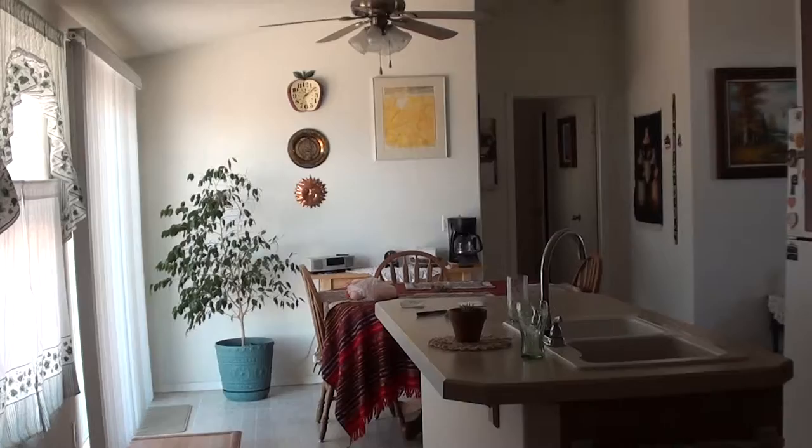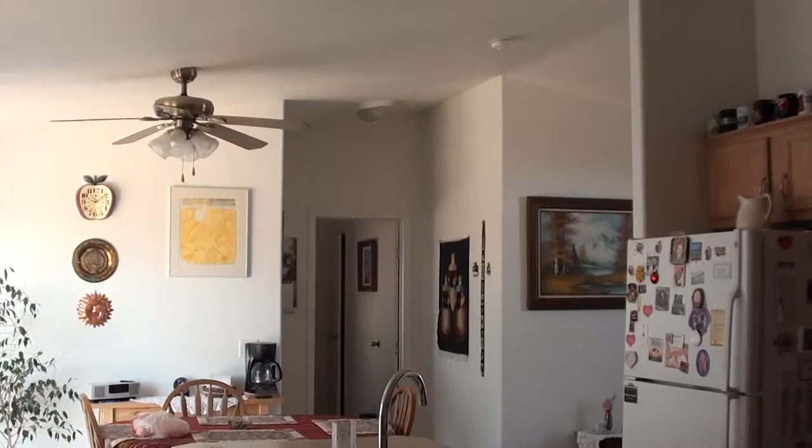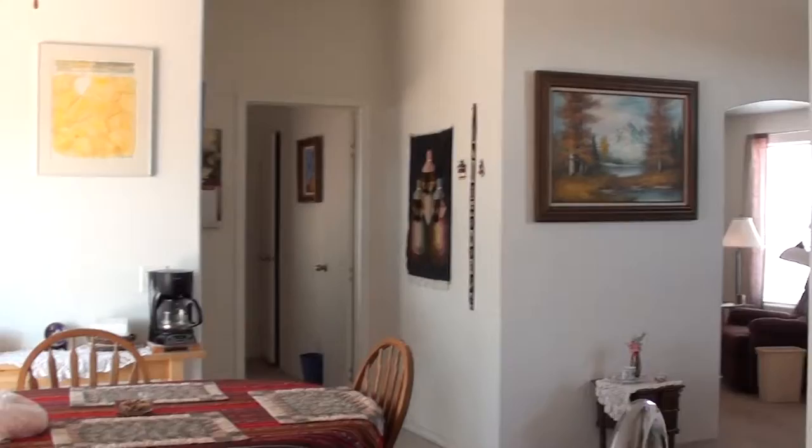This is all linoleum in here. Very nice shape. You know, I don't see any cracks. The floor seems solid. And a vaulted ceiling through this whole unit. Nice kitchen here. A Formica countertop here, but the cabinets all look good.